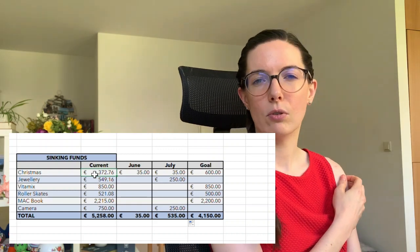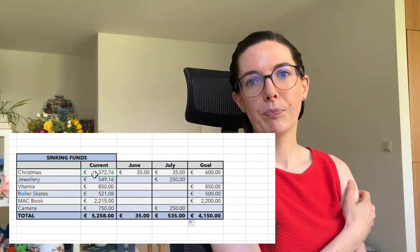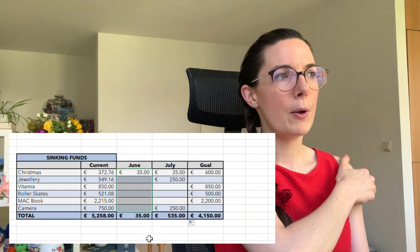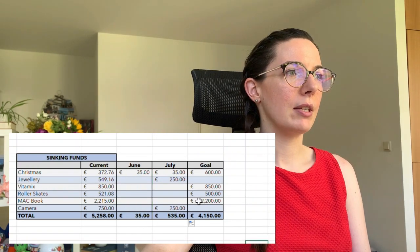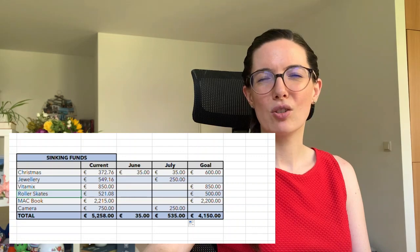For the jewelry, I didn't really do research, and also for the camera, I don't really know what the goal is exactly. So whenever I have some extra income, I add it, and whenever I don't have it, like in June I didn't have it, then I didn't put anything, and in August I also won't put, or maybe I will. Yeah, in August I can still do it. But I'm not going to make big adjustments here. I'm still contemplating this MacBook, and I really should just buy roller skates, honestly. But I still need to research which one and where I should order it from, and so on. So we'll see.